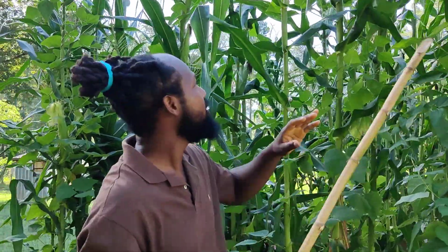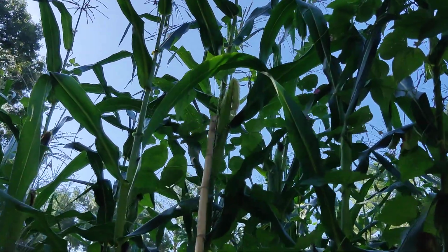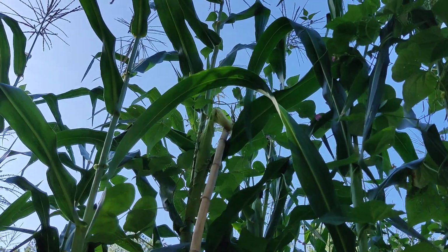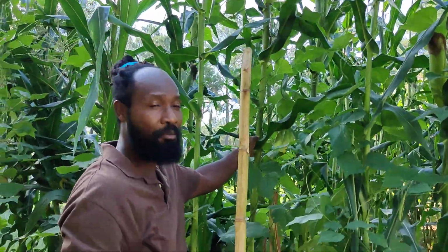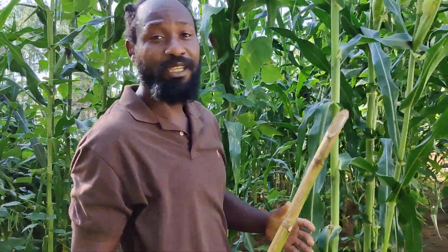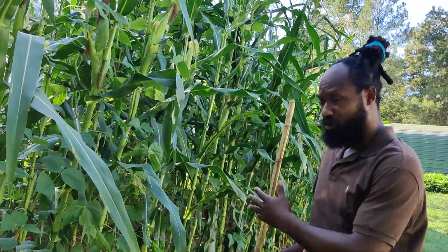Now remember, this one right here, I'll show you. Wow, look at that bean right there, babe. See that bean? Wow. But nonetheless, as y'all can see, we have fresh silk coming out from the corn here. Remember, I did have to come in and replace some of the corn, for the simple reason that we had those sugarcane beetles, and over the course of this corn growing, we have been coming down here and treating this area to get rid of them.